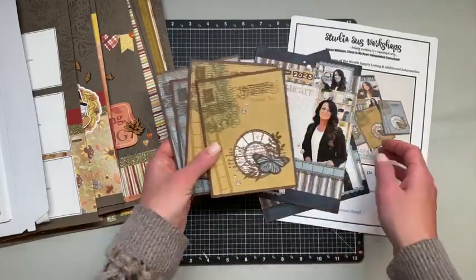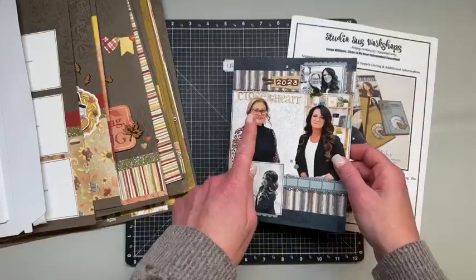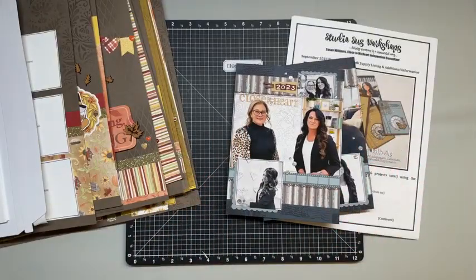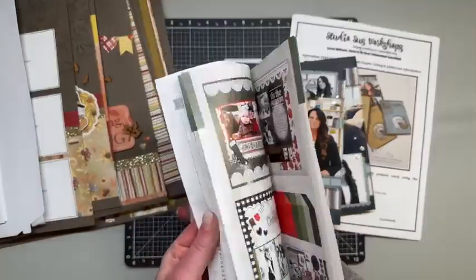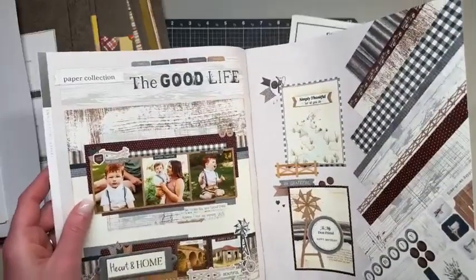Now I want to show you guys the projects, and I really think they turned out nice. This is using that same paper. I'm just going to double check, you guys. I'm pretty sure that I said it right before. The Good Life. Okay, I did.